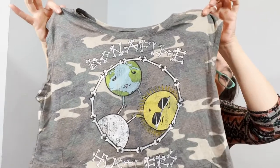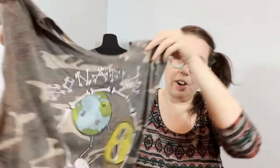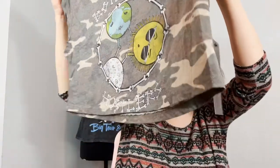Oh, so hippie. Look at it. It's the moon, the earth, and the sun all holding hands. And it says Bonafide Hustler. So Bonafide Hustler. That's super cute. New with tag. Love this fabric.